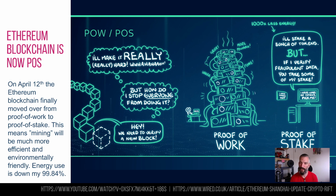And it's like a lottery. If you're trusted enough and you've got some money to basically prove that you are legit, they'll give you the transaction to do. You'll do it. You'll get a little bit of a kickback for doing that. So it's not thousands of people all rushing to try and do these really hard sums. It's people just putting up a stake and it being offered to one person, essentially. So it is far more energy efficient. It is 99.84% more energy efficient.